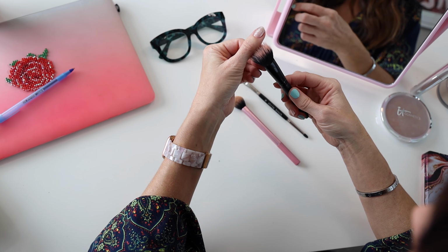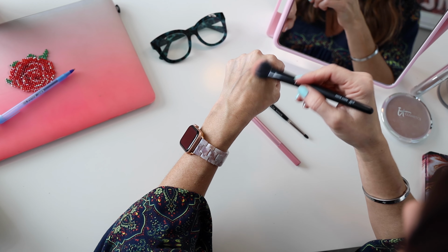It has these nice, soft synthetic bristles, and it just takes the color from your cream blushes and disperses them onto your skin to where it just makes the color look beautiful, not streaky, and you can just blend it right in on top of your cream makeup or your bare skin, whatever, and it just makes your cream blushes look better than ever. So I am a huge fan of this brush.